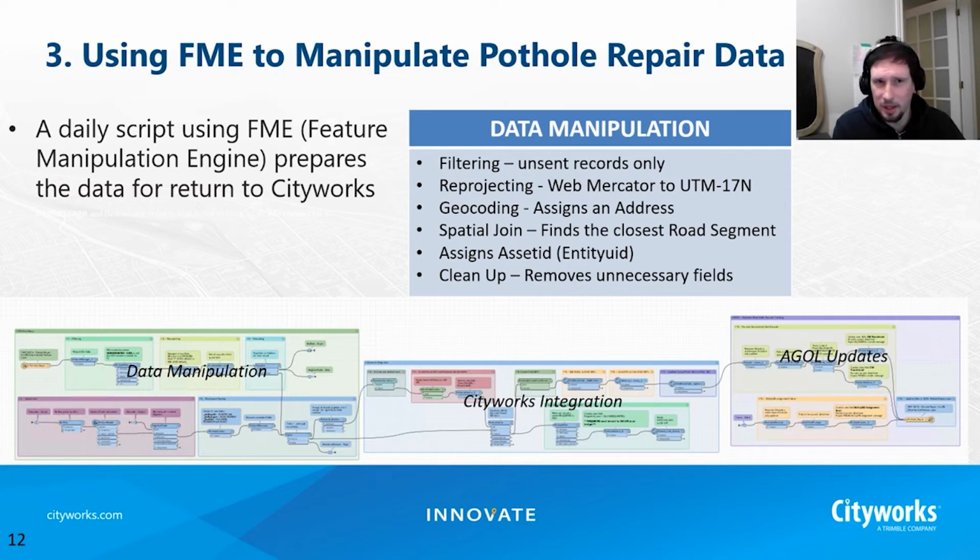Our pothole repair data is all points. And in Cityworks, we put all of our work orders, we assign them to road segments, so they're linear. So the first part of the script is a lot of data manipulation on the ArcGIS Online data collected. So it does some filtering for ones that haven't been sent to Cityworks. It reprojects the data from Web Mercator to our UTM 17N, which is the coordinate system we use.